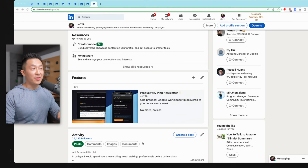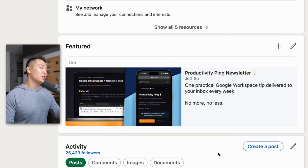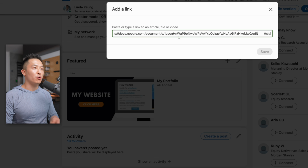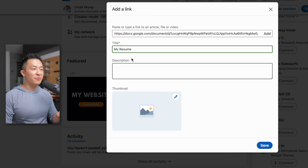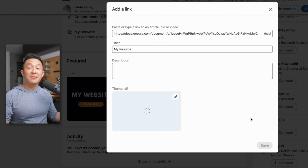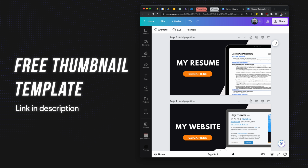Most LinkedIn users think this featured section is mainly for content creators selling stuff to make a quick buck. Totally not me, of course. But when I was a job seeker, this was where I put my resume and portfolio. All you have to do is under the featured section, click add a link, paste the URL to your resume in Google Drive, click add, title it my resume, leave the description field blank, you'll see why in a bit, and add a thumbnail. And because I'm such an angel, I've actually created a template in Canva that you can use for free. I'll link that down below.